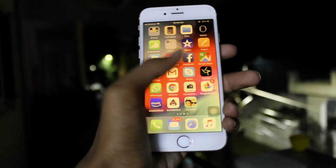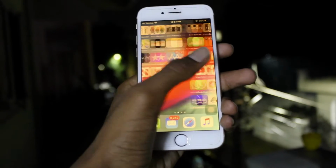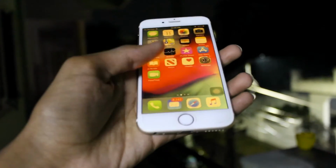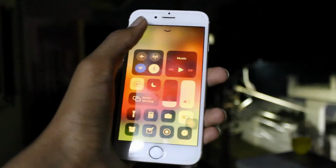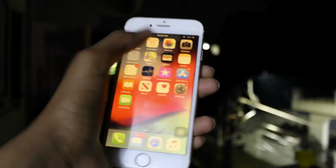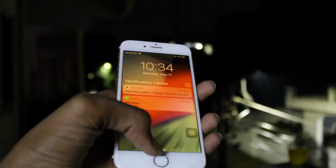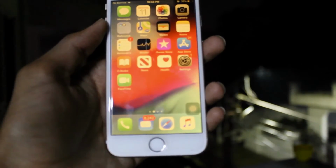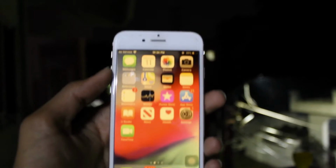Speaking of the software on the iPhone 6, it runs on iOS 12.2. This is the latest operating system for the iPhone 6 while making this video. On iOS 12, the iPhone 6 is much better than what it was on iOS 11, but it still has its own set of problems.